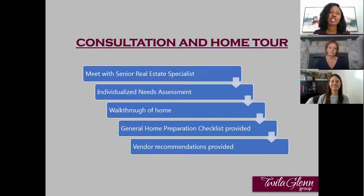So our very first recommendation and tip is to meet with a senior real estate specialist. Yes, you can meet with any agent, but a senior real estate specialist is someone who is licensed and has a special designation to deal with all the facets that may come with transitioning after being in your home for a long period of time. During this meeting, we do an individual needs assessment, walking through your home, giving you a value of selling as is versus selling with maybe some improvements, which we'll go over in more detail in a minute.